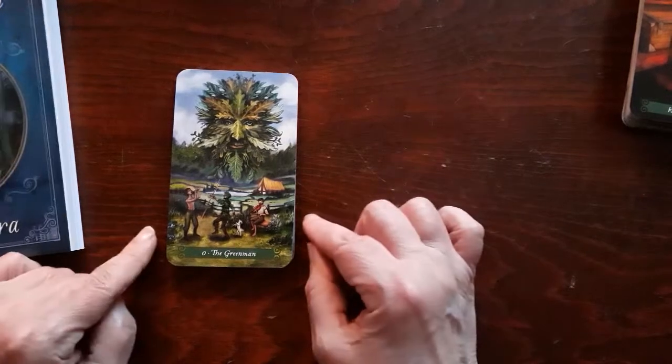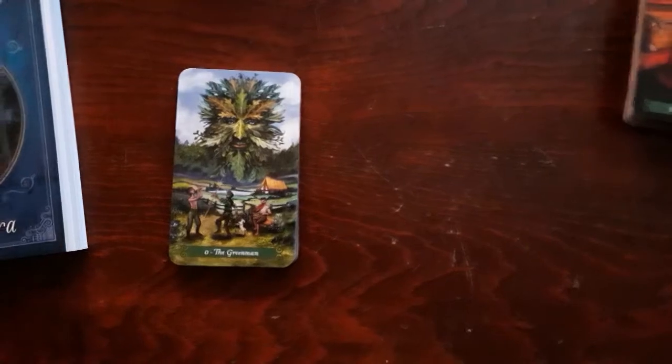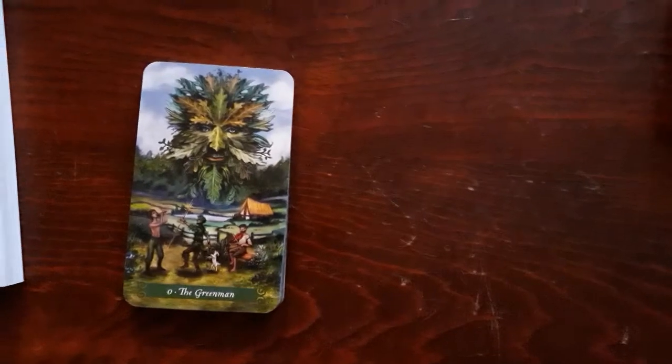So here we have the Green Man. I wonder if I should go any lower. Let's see if I should go lower on this. That looks good.